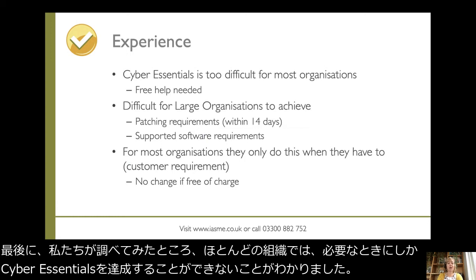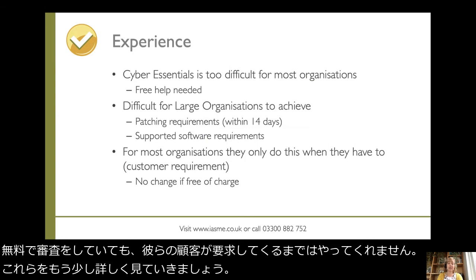Finally, we have looked and found that for most organizations, they only complete and achieve Cyber Essentials when they have to. Even if we give out assessments for free, they do not do it until their customer requires it.